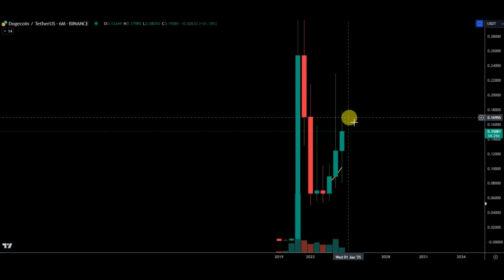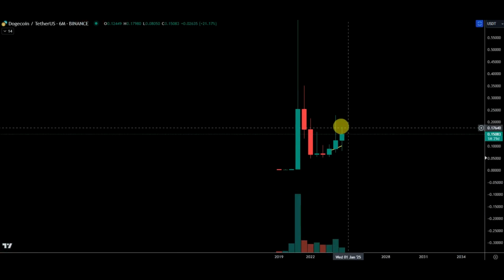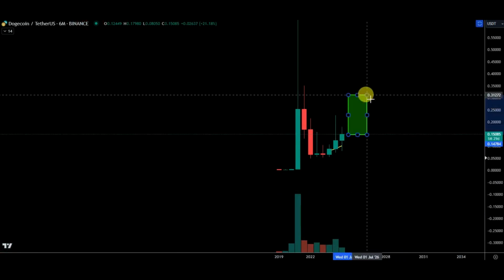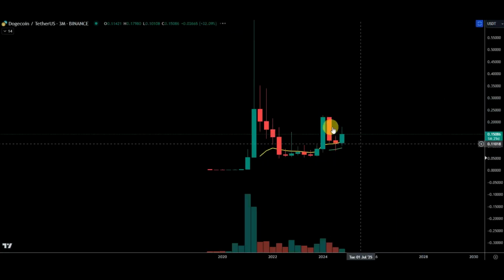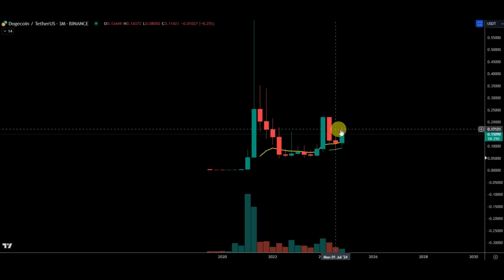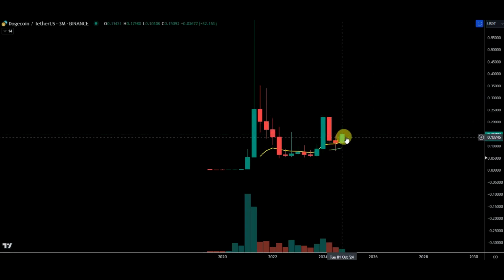I like the fact this 6 months is green, right? I like this. This looks like, to me, it's eventually going to run. Like, it looks like it's going to do something like this. And I also like the 3-month chart. This 3-month chart is attempting to be strong and hold up after taking liquidity down here and move up. It's looking okay, right?